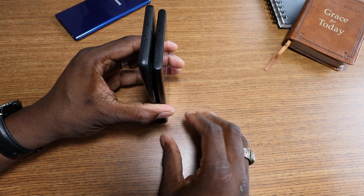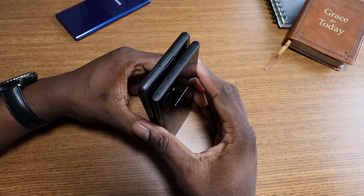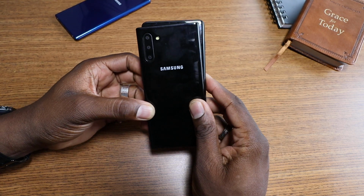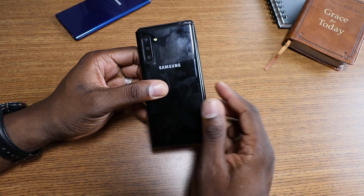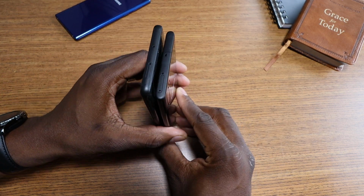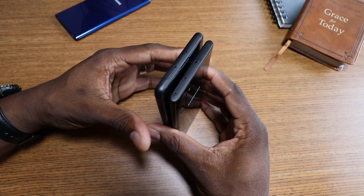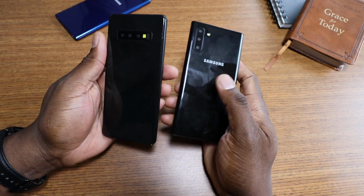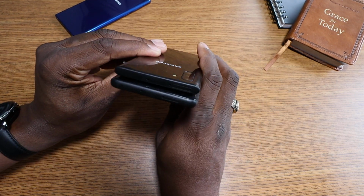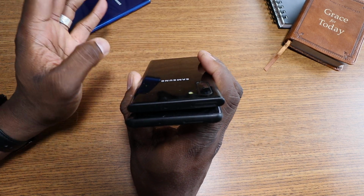So in this video, just a quick overview and a look at the size of the Galaxy Note compared to the Galaxy S10 Plus. Now, this is kind of strange that Samsung is going to go ahead and release a Note in a smaller form factor than some of the Galaxy S line devices. This is definitely different from them, but I think they're trying to reach a broader market. The S line is their bread and butter, obviously.